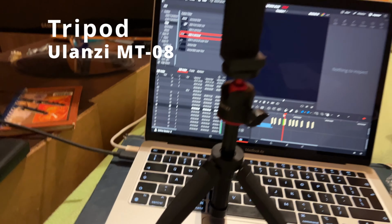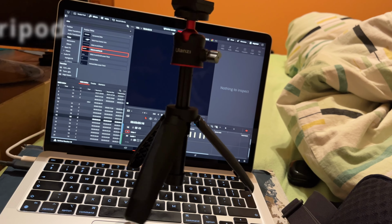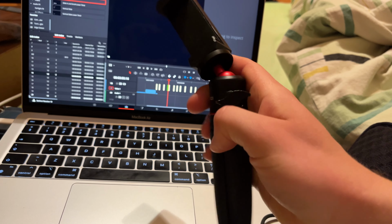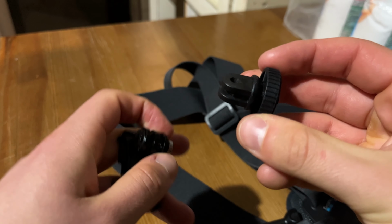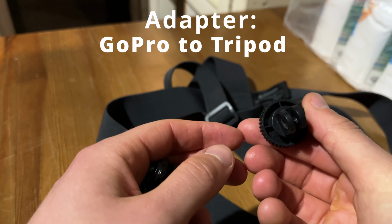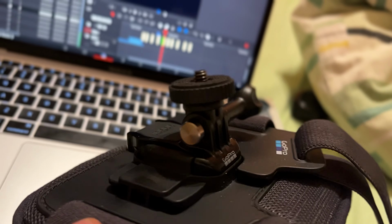My favorite tripod, mini tripod, Ulanzi MT-08. Very small, good grip. Cannot complain. The moving head and the adapter to GoPro accessories. I didn't know about this, but yeah, now I can use my old GoPro accessories with my phone.